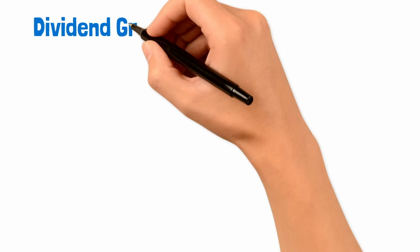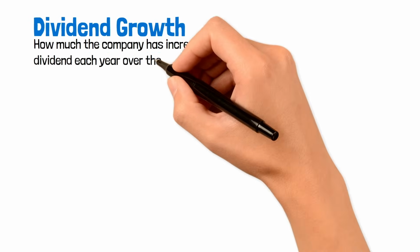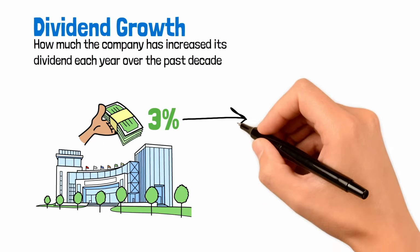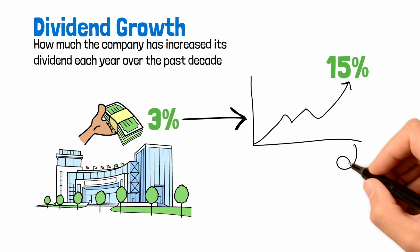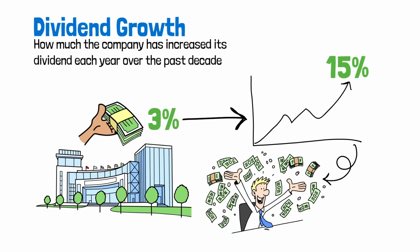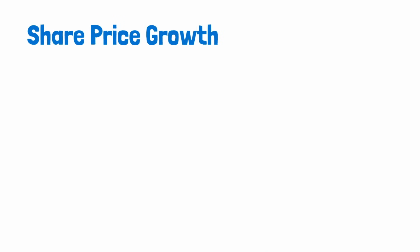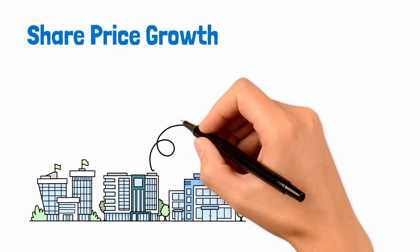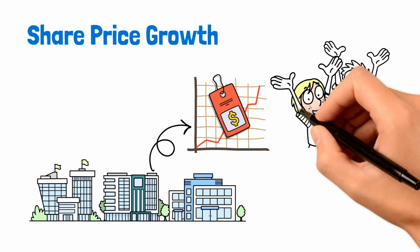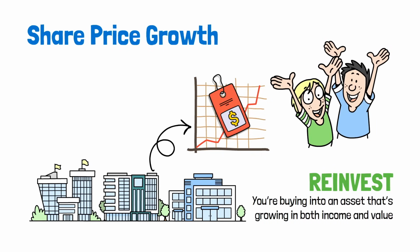Next, we look at dividend growth, specifically how much the company has increased its dividend each year over the past decade. This is crucial, because a 3% yield today that grows at 15% a year becomes a monster in 20 years. It's like giving yourself a raise every single year, automatically. Then we consider share price appreciation. While we're focused on dividends, a company whose stock grows in value over time adds fuel to your portfolio. Because when you reinvest dividends, you're buying into an asset that's growing in both income and value.